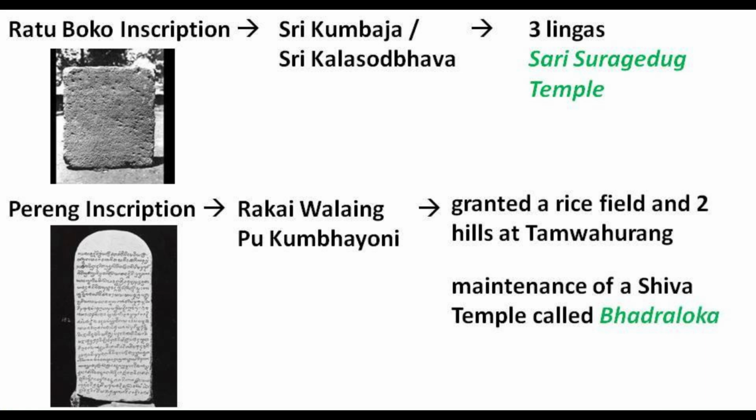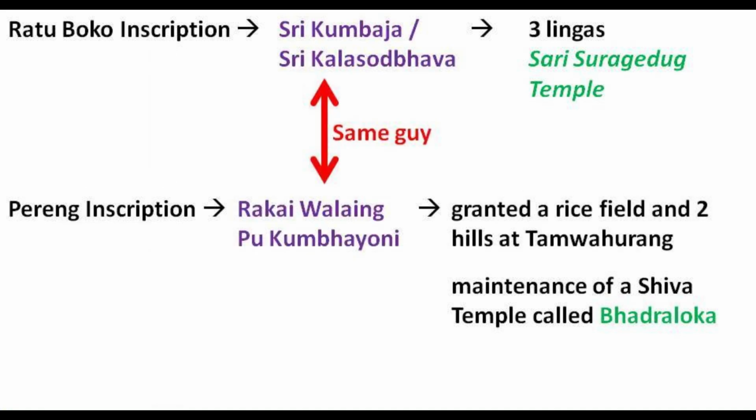There is another interesting inscription called Pereng inscription dated 863 AD, which mentioned Rakai Walaing Pu Kumpayoni granted a rice field and 2 hills at Tamwa Hurang for the maintenance of a Shiva temple called Badraloka. I am not sure how all this can be related to these 3 levels mega platforms with 3 small stone temple looking pyramidal lingas, but archaeologists believe Sri Kumbaja is Pu Kumbayoni. I think archaeologists assume that there was once a great guy and all the names meant only one guy.